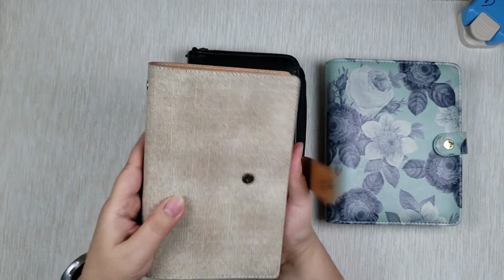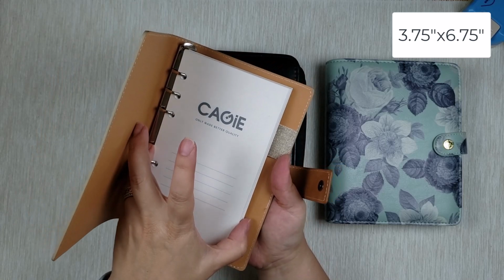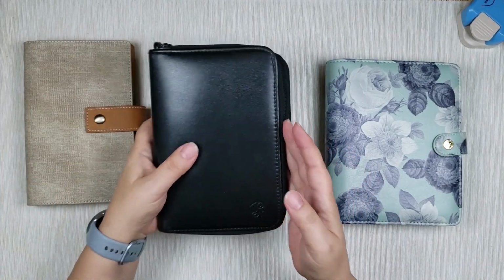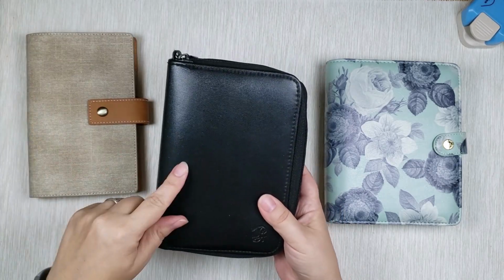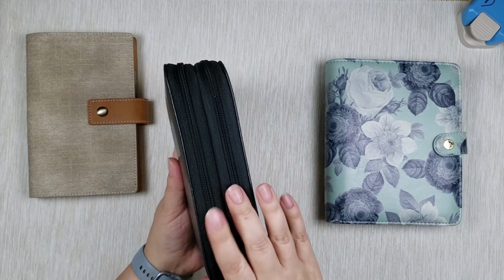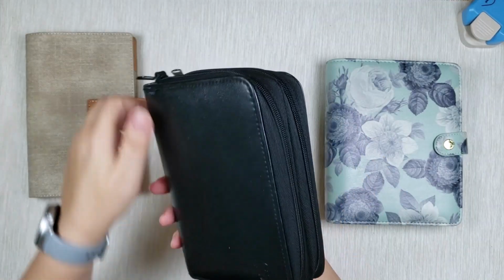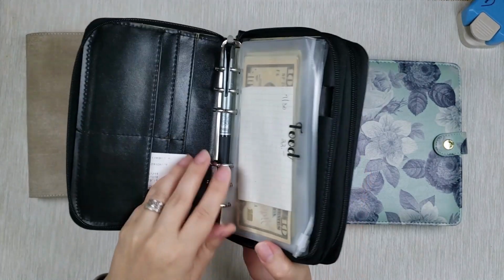So this page size here is your classic personal ring planner page size. As you can see, it's much narrower than it is tall. Then the next one here is this wallet personal planner. So inside, even though it's bigger, slightly wider, the page size that fits into it is the same page size as this. And this actually is 2 kinds of sections in one. This section here is a wallet, like a full-on wallet, and then this side is the actual planner. So this is the one that I purchased to use as my wallet for my budgeting.